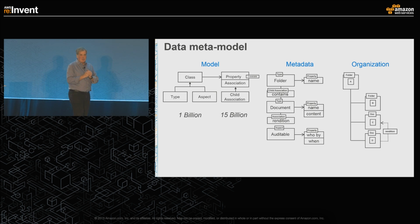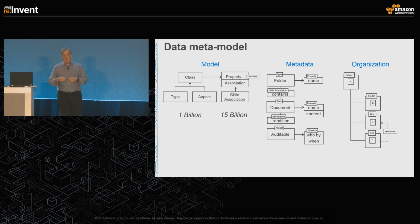Now, what is it that we're talking about in terms of scaling? Well, this is our metamodel here. Basically, we have classes of documents, and a class can be a type, which is hierarchical. It's a single inheritance of types. And then we have aspects, which are kind of additional types. Think of them as Lego blocks of data that you can attach to the information. And a class consists of its own property types or associations, and child associations of things like folder or maybe rendition are also being modeled in there. And then the folders are also being modeled as their own object containing documents, and documents containing renditions. We can add aspects like whether it's versionable, auditable, and each of those has its own data.